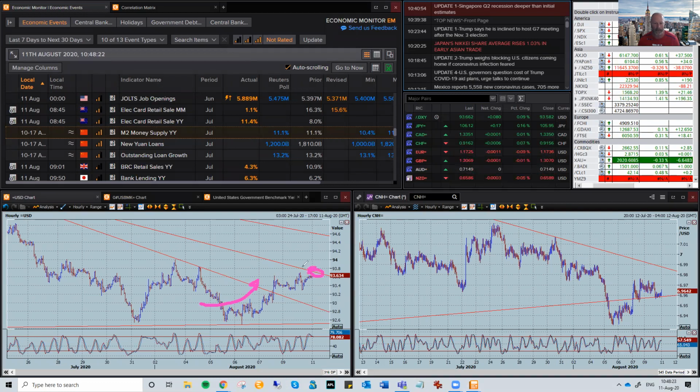We've got another level here. This is going to open up another almost 100-point move on the dollar index. That should equate to at least 100 points down on most of these pairs. So to me, potential reversal, US dollar back in the groove.